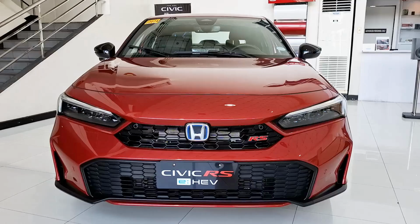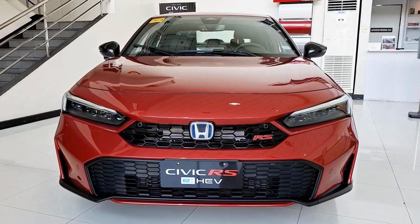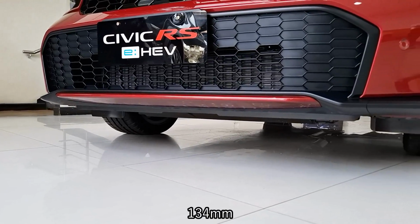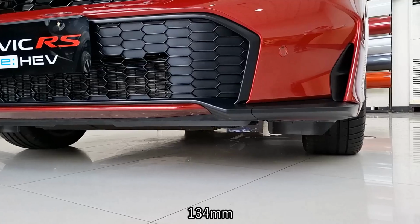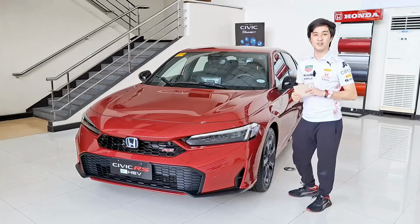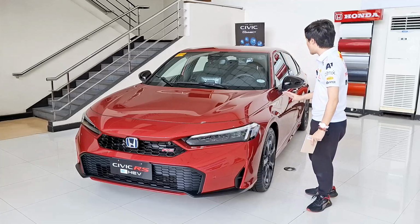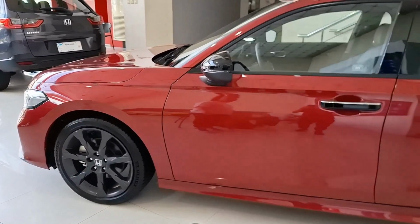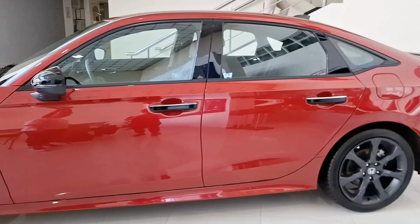With the looks of this hybrid, I do like the eyelashes here just below the LED lights itself. You get the same amount of ground clearance at 134 millimeters. And if I were to buy a Honda Civic RS e:HEV hybrid, it's definitely this red color. It just looks so stunning, especially here on the side profile.